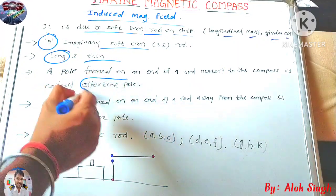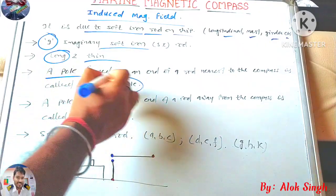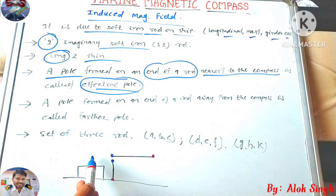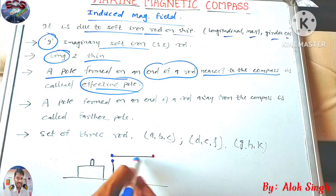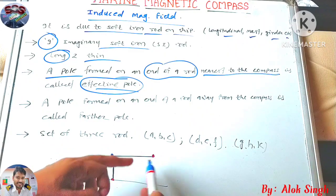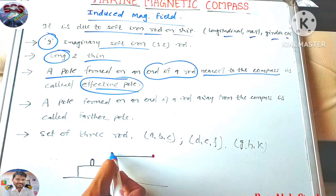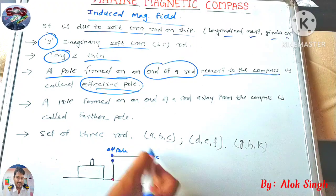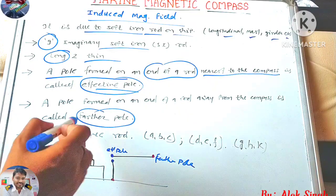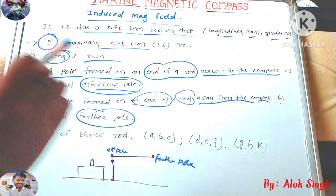One terminology is the effective pole. Suppose our compass is somewhere, and one imaginary rod is there. The pole formed at the end of a rod which is nearest to the compass is called the effective pole. Suppose here our compass is here, and there is one longitudinal here, which I have shown in the fore and aft direction. Suppose the red end is forming at the further end away from the compass, and blue is near to the compass. The one which is near to the compass is called the nearest or effective pole, and this one is the farther pole of that particular rod. The pole formed at the end of a rod away from the compass is called the further pole.